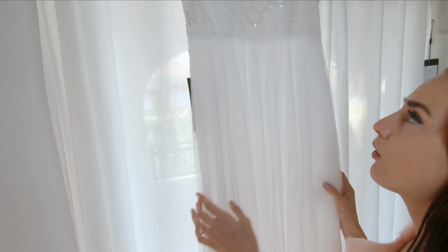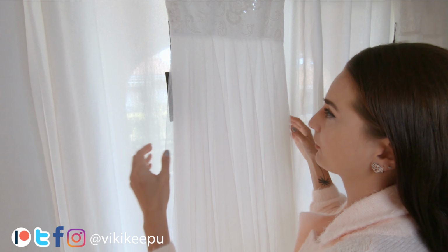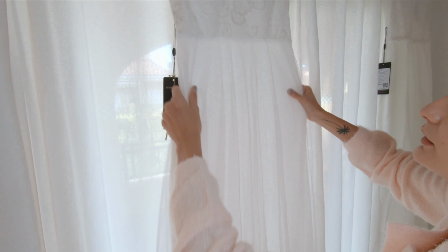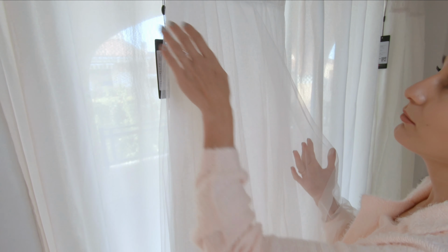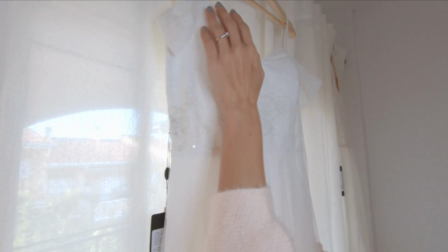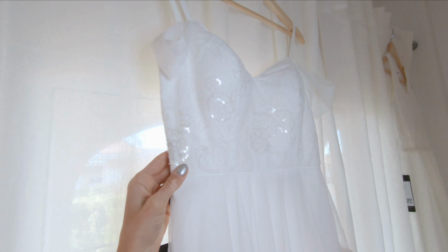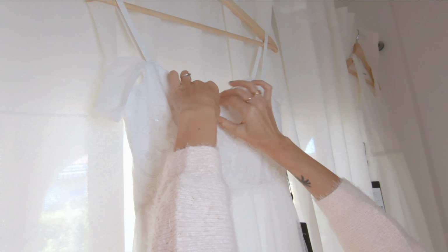But if you are ordering, you don't have to think so much about your hips because there's a lot of space over here. So the best way to order a perfect dress online, most of the time you have to check the waist and the breast size. I love the details over here. You see, shining, and it looks like handmade. The back with the zip.